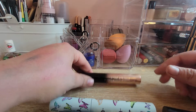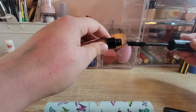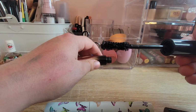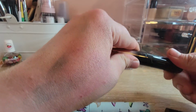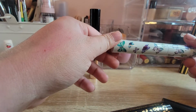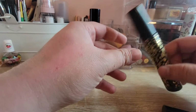I have this Anastasia Beverly Hills mascara. I do like this. It's just so chunky, wonky. Like it's a really big bristle. It's so chunky. I don't know. Let's think about that one. I have the Too Faced BTS and the waterproof. This is my only waterproof mascara, so I'm definitely keeping this. And I actually do like the way it makes my lashes look.